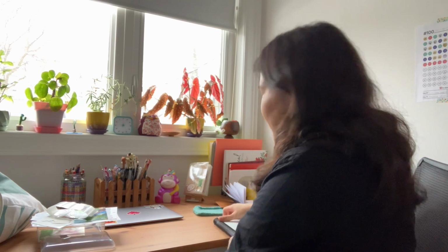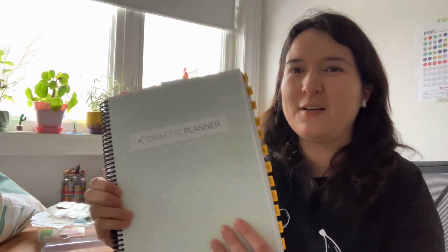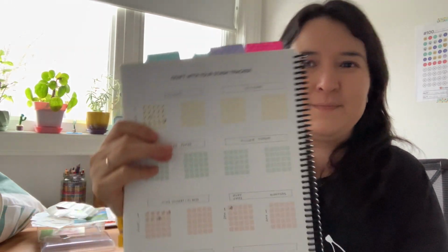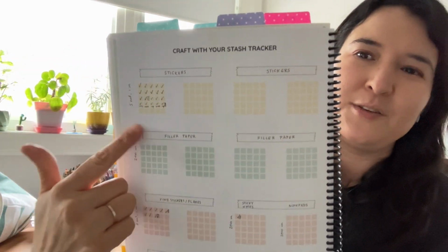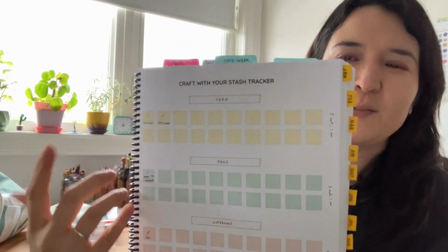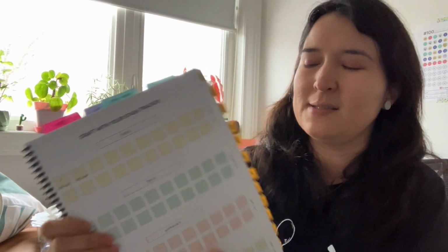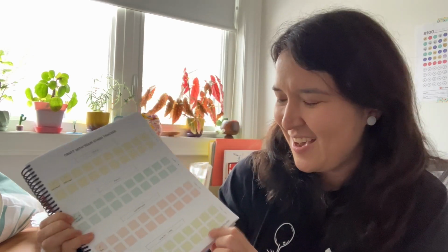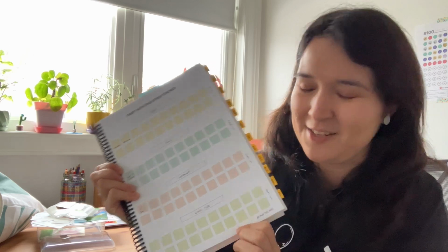And then I wanted to show you the planner. So the Craftic planner, this is actually printed at a local shop, but there is a printable version of this in the Etsy shop. And just a quick look at the things that I've used up in February. So these trackers are getting filled up. Not as quickly as I thought, but you know, 2 skeins down in yarn and just 1 pen so far and only 1 notebook. No washi tapes this year. That's shocking.